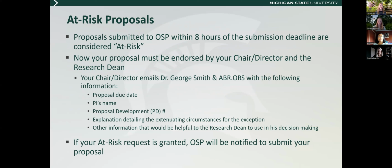Now, your proposal must be endorsed by your chair and the research dean. Your chair will email the research dean, and we will be CC'd on the email. They need to put the proposal due date, the PI's name, the proposal development number, an explanation as to why the proposal is late, and other information that would help the research dean to make his decision. If your at-risk request is granted, OSP will be notified, and they will go ahead and submit your proposal.